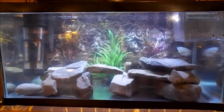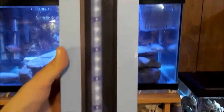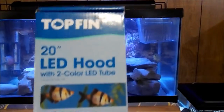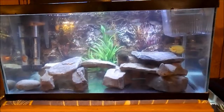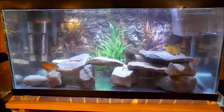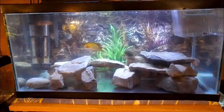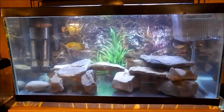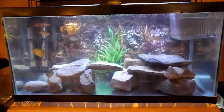And this light that I have on here, I'm not super impressed with it. As you can see, it's not all that bright. It's the Top Fin 20-inch LED. For what I paid for it, almost 40 bucks, I think over 40 bucks, I was expecting a little bit more. But it's all LEDs across the top. There's only one mode, it's just daylight, there's no night light on it. But other than that, I'm extremely happy with this tank.